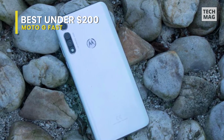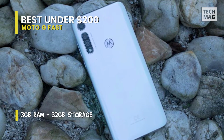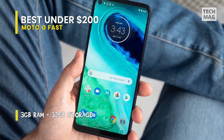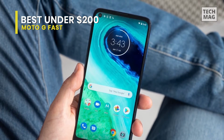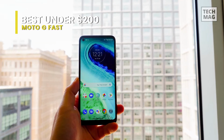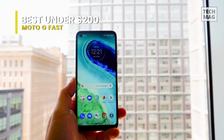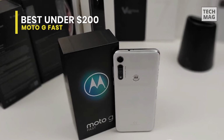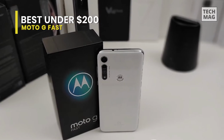The Moto G Fast has the same rear camera stack as the Moto G Power. There's a 16 megapixel primary sensor with an f1.7 aperture, an 8 megapixel ultra-wide lens with an f2.2 aperture, and a 2 megapixel macro lens with an f2.2 aperture. The front-facing camera is slightly different, coming in at 8 megapixels with an f2.2 aperture compared to the Moto G Power with 16 megapixels. While the Moto G Fast is powered by the same Qualcomm Snapdragon 665 chipset as its G-series siblings, that's where the hardware similarities end.